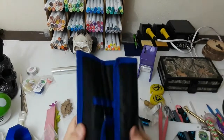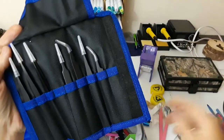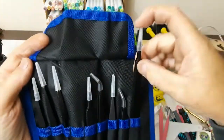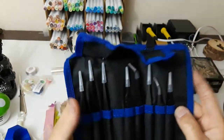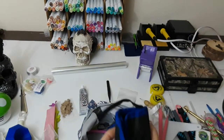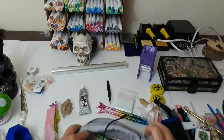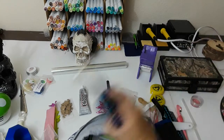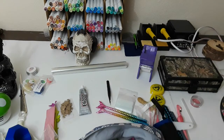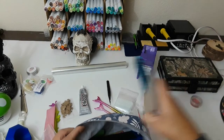This I bought off of AliExpress. It's a set of tweezers. I'm missing two out of here, but I think one of these goes in there. And the other pair I use to feed Phoenix. I mean, just a lot of stuff. These junk bags hold more stuff than I ever would have thought.